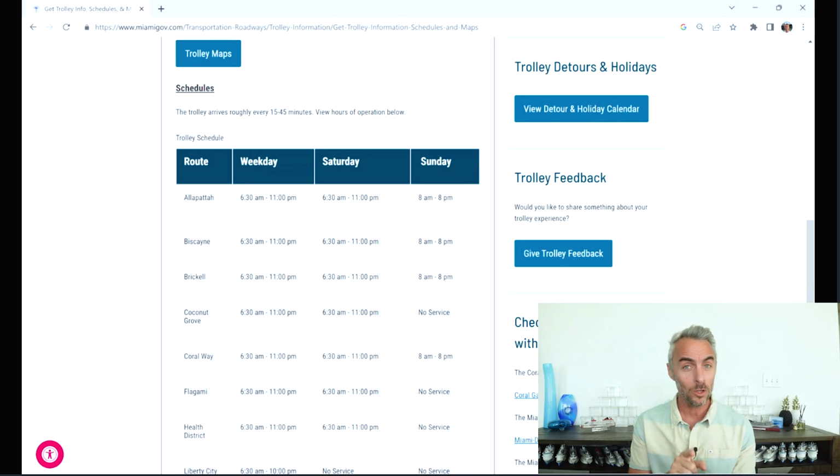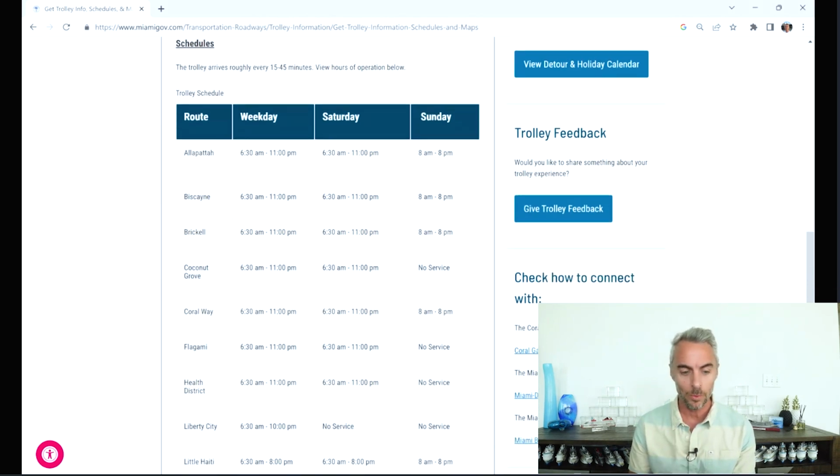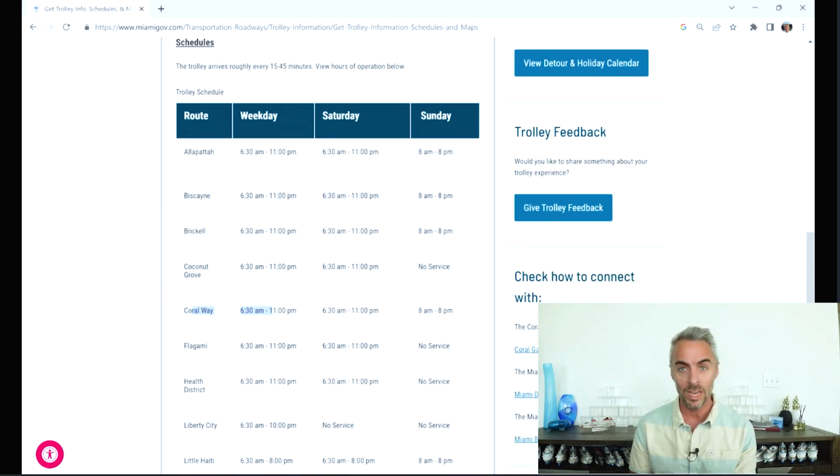The one you're going to want to look for, the only one of these that goes to the port, is going to be the Coral Way Trolley.